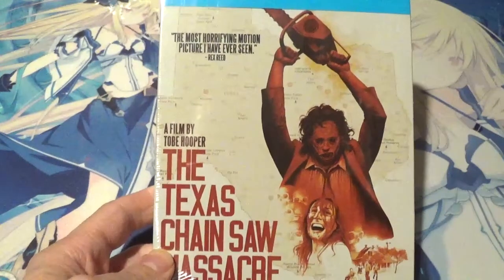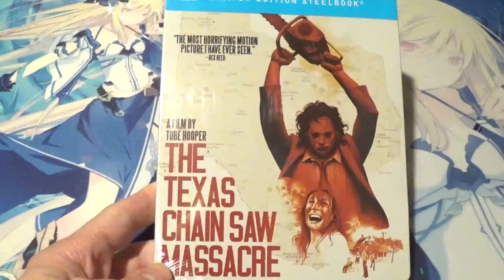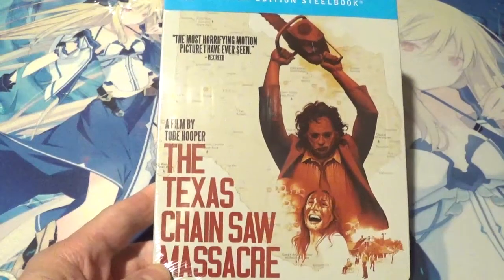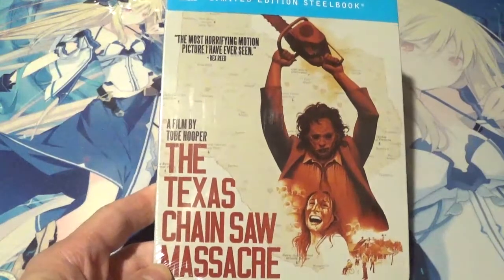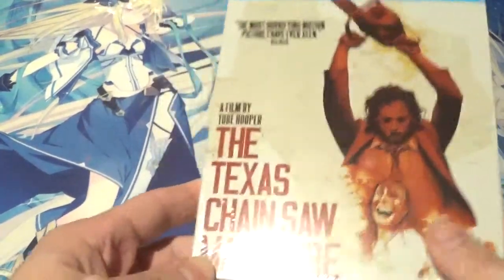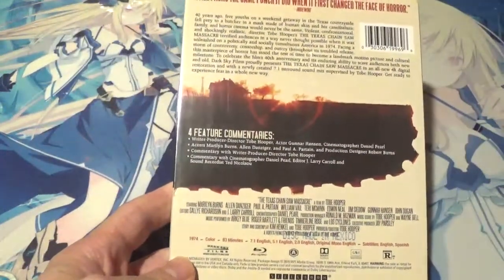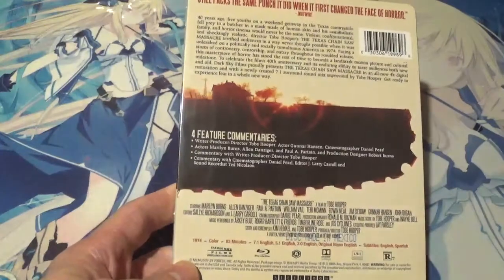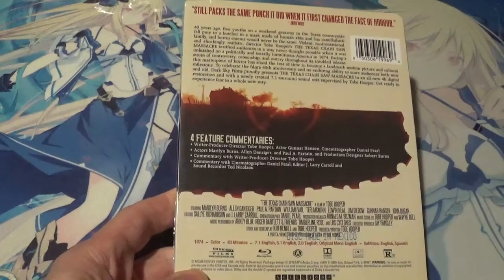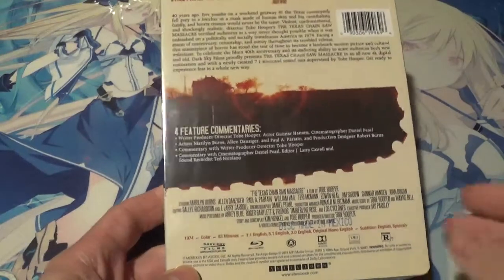Now this is definitely not for the faint of heart, and for its time this was like the most shocking type of movie that was released, and it was fantastic for its time from what I heard. I'm not that old. But nowadays with movies like Saw and stuff, it doesn't really hold much of a candle, but it's still a very shocking movie for what it is.